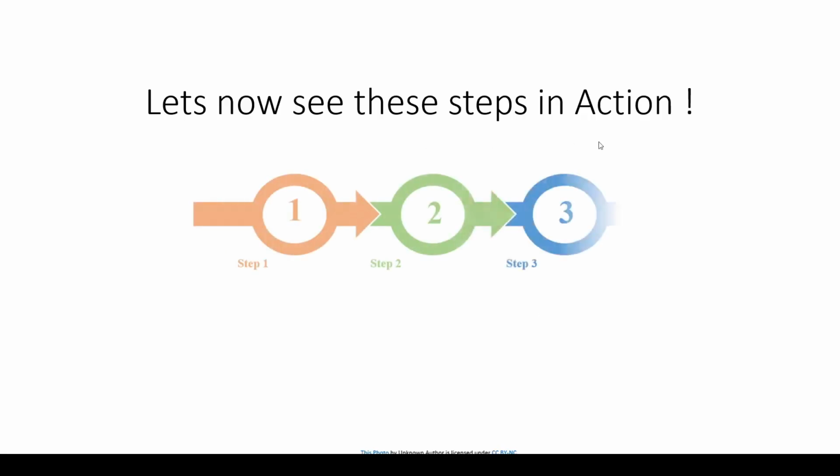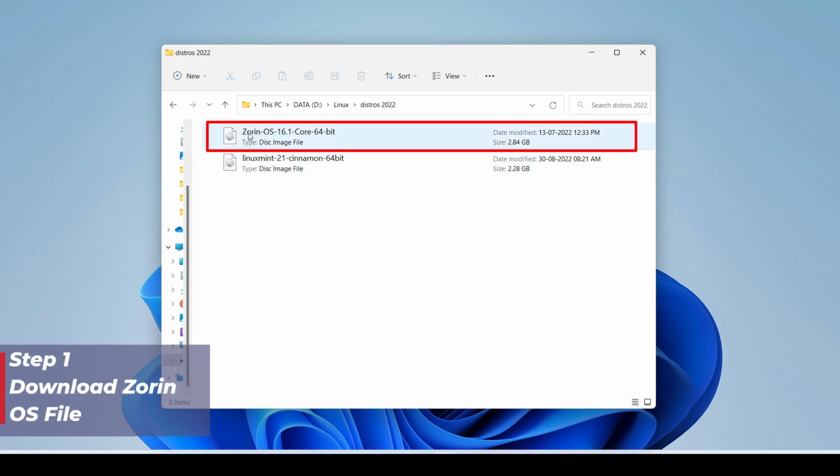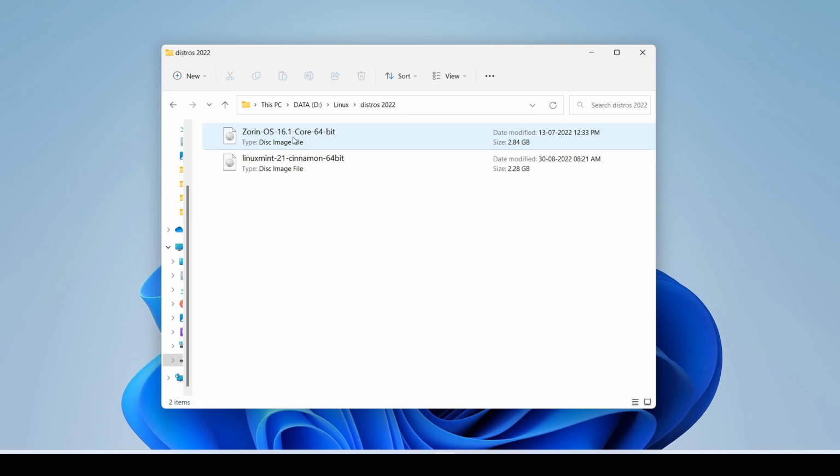We will now see these steps in action. As you can see, I have my Zorin OS 16.1 Core 64-bit disk image file inside this folder that I have downloaded from the Zorin website. I will be using this file to create a bootable USB drive. So let me start Balena Etcher.